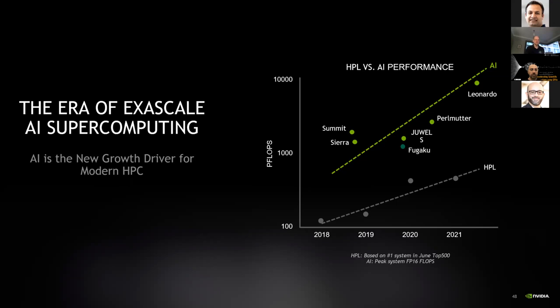Leonardo is a system that's not yet deployed, but has been purchased, procured under the Euro HPC program, and will be installed in Chinica.